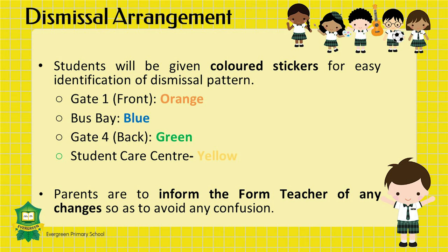If the child is going back by gate 4, at the back, it will be given a green sticker. And if your child is staying in the school, under the care of Big Heart Student Care Center, your child will be given a yellow sticker. Parents are required to inform the form teachers of any changes so as to avoid any confusion.